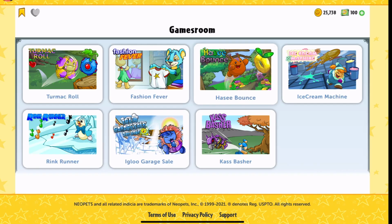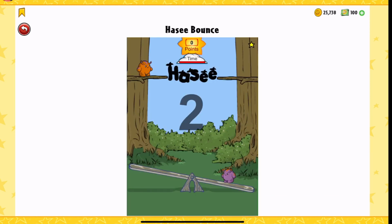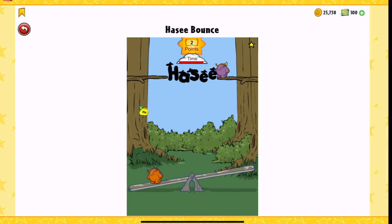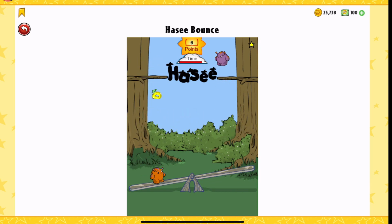The next game is Hassy Bounce. So the thing about Hassy Bounce is that you use your finger to control the Hassies, which shouldn't be that big of a deal because in the original version of the game, you used your mouse cursor to control the Hassies. The Hassies will walk right if your mouse or finger is to the right of them and left if it's to the left, which was fine when I was using a mouse, but not so fine when I was using my finger.